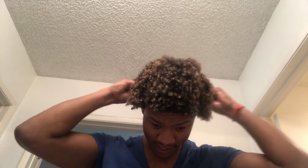And then I just take my fingers and I kind of, like if I had a hair pick or something, I just pick it out with my fingers just to kind of spread it. As you can see, it's not that much, but you want to leave your hair a little bit wet. That way you can work with that moisture of the water to help massage in the product.